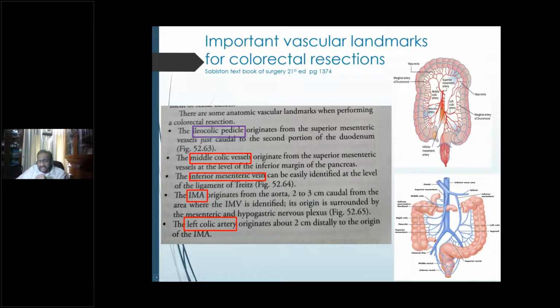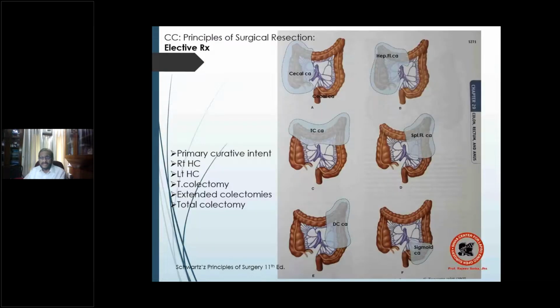So here you got the ligament of Treitz. At the inferior margin of the pancreas, ligament of Treitz, you're going to find two things: the middle colic vessels and the inferior mesenteric vein. Then the inferior mesenteric artery is 2 to 3 centimeters caudal from where you find the inferior mesenteric vein. And then you have the left colic artery originating about 2 centimeters distally to the origin of the inferior mesenteric artery. So that is how the vascular landmarks are important.